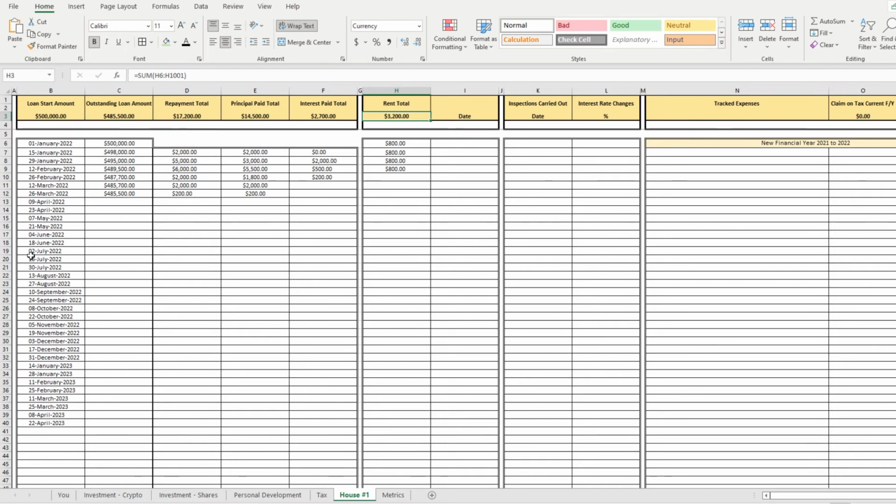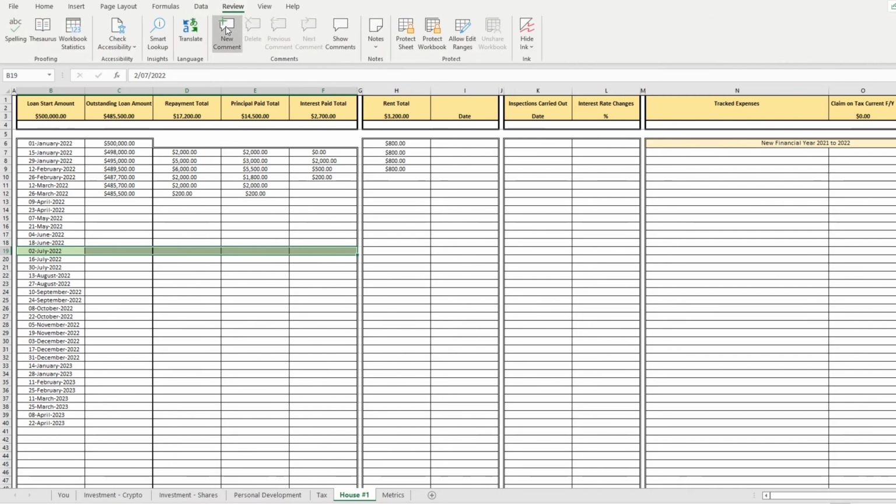I like to highlight the cells which introduce a new financial year and are inclusive, and you can make them whatever color you want. So this here is a new financial year. You could go review up the top here and go new comment, and you could go new financial year and add the comment there. So then you've always got a comment if you ever want to read that piece of information. Also delete that thread too.